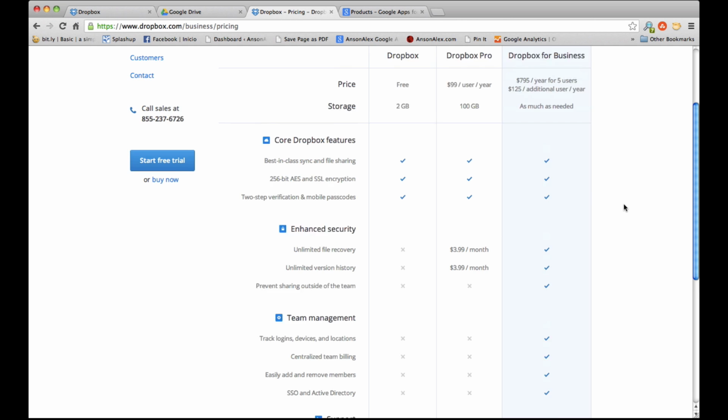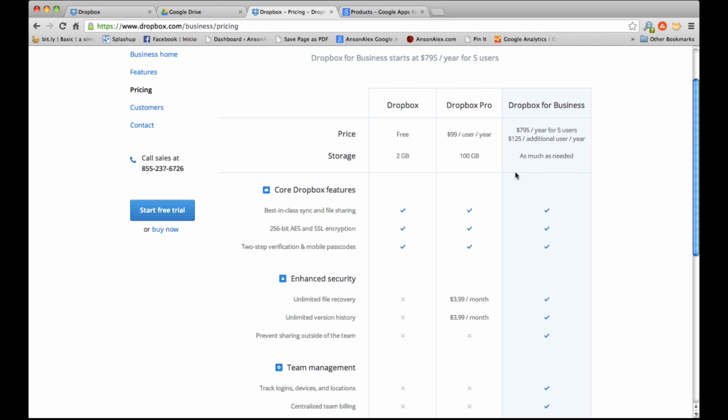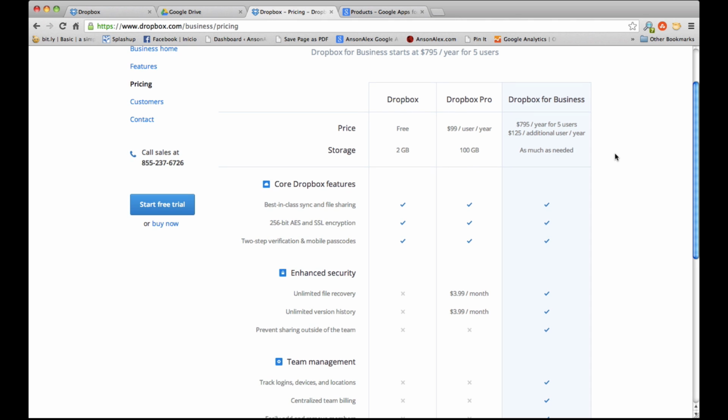Now, when we talk about this Dropbox for Business option over here, you can see Dropbox has kind of highlighted in blue. As I'm in the business section here, I'm at dropbox.com/business/pricing. You'll notice that it's $795 a year for 5 users. And that kind of makes you think about it for a second, because you say, well, how much is that really? And I actually did the math on that.